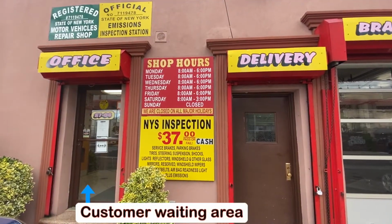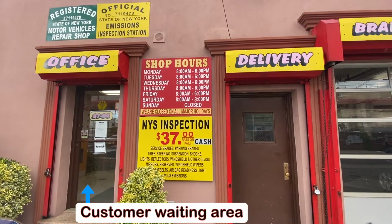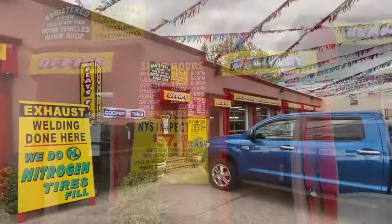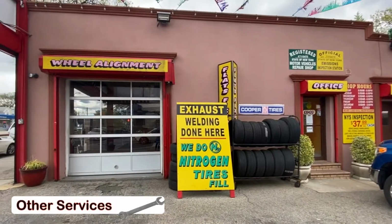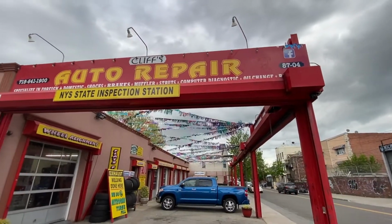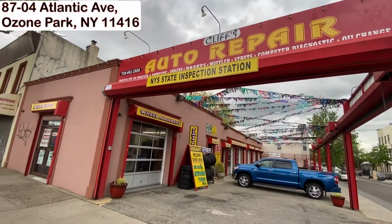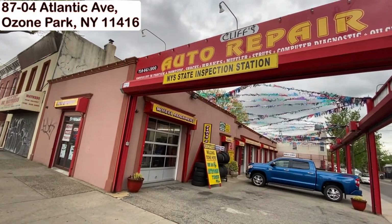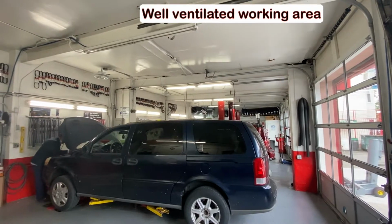Here are their shop hours. They also do NYS inspection. They now also do tire alignments. The shop is located at Atlantic Avenue, Ozone Park, Queens. The shop is very clean and they have all the supplies that you need.